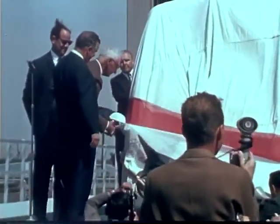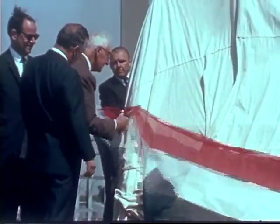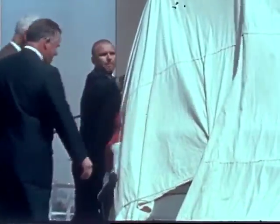The ribbon is cut. And the cover removed.